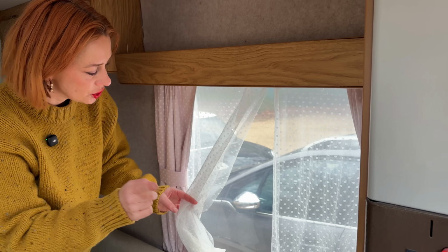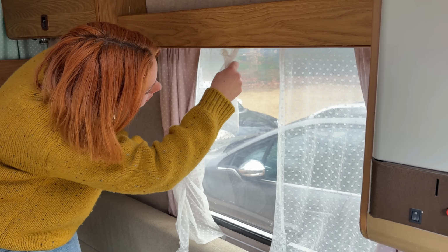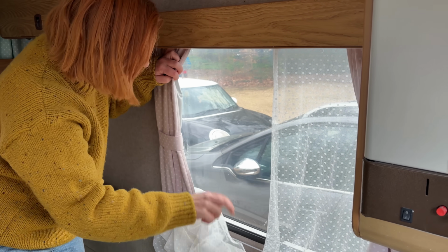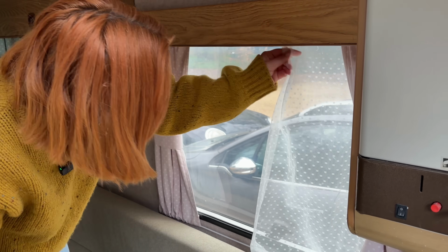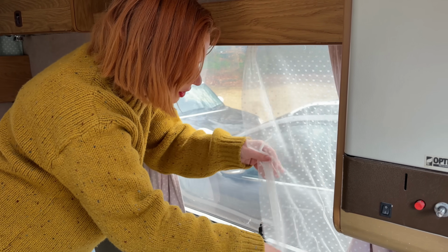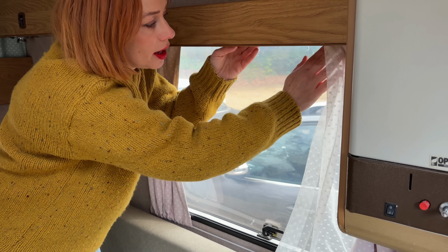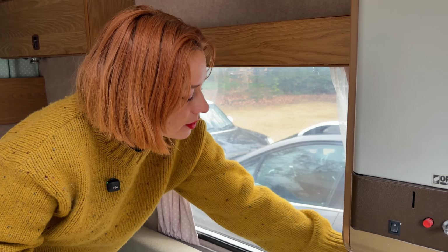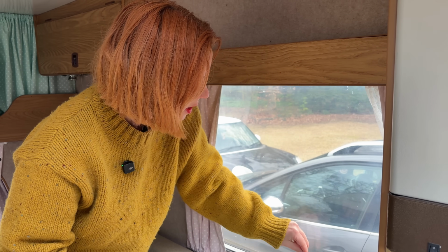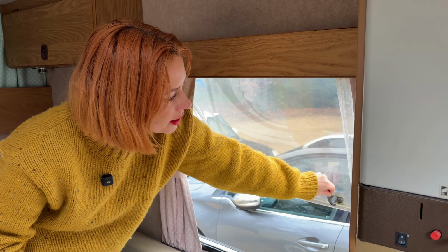And I'm actually going to do what I did on that side, which is to pull these net curtains off, because I don't need net curtains in my life. I do like retro things, but oh no, this one's attached differently. Okay, this one's actually attached to the net pole. The other one was just velcroed on. So yeah, I'm going to get rid of those. Same thing on this side.